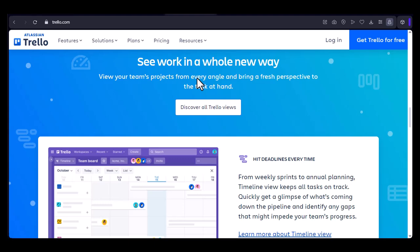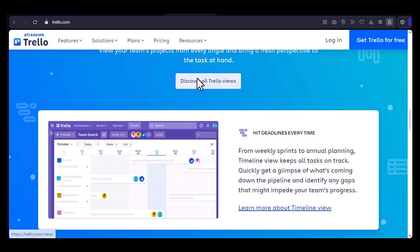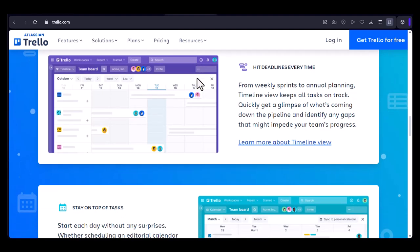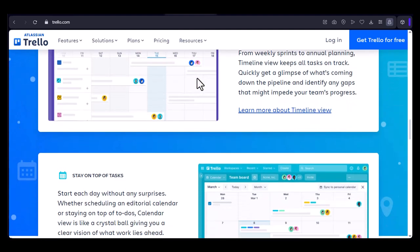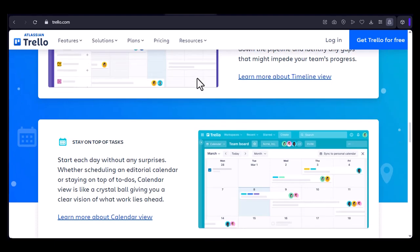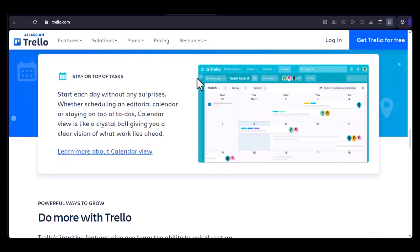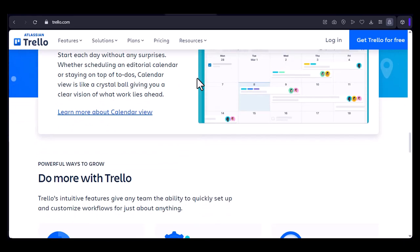Tips for learning Trello effectively. Here are some tips to help you learn Trello more effectively. Start small. Begin by creating a simple board for a small project to get a feel for the tool. Utilize Trello's resources. Trello offers a variety of resources, including tutorials, help articles, and a community forum.